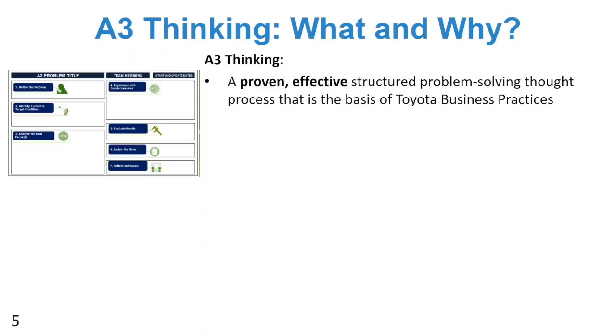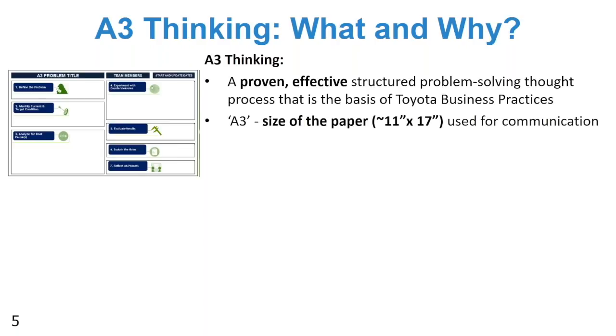I've used them outside of Toyota since then, and I can say from personal experience and from hearing of the experience of others, they work very well when they're applied appropriately. A3 just refers to the size of the sheet of paper that's used, an 11 by 17. You don't have to use an 11 by 17. You can use an 8.5 by 11. At my company, actually, what we do is we've got this giant problem-solving board. It's a whiteboard so that people can write on it and collaborate around it, and that works really well too. So adapt it, make it work for you.